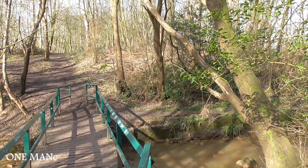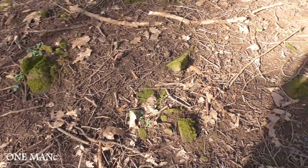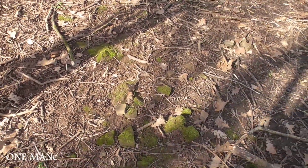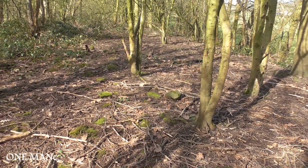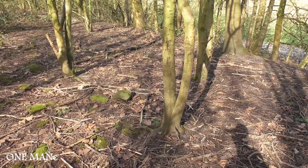Let's keep going. Now I've noticed here there's a lot of railway ballast on the floor, you know, like old stones that have been smashed up. You can see all the moss that's gathering on them. And this is a bit wider than the usual track. So I'm wondering whether these are like the holding sidings, because the colliery line will be coming up very shortly.